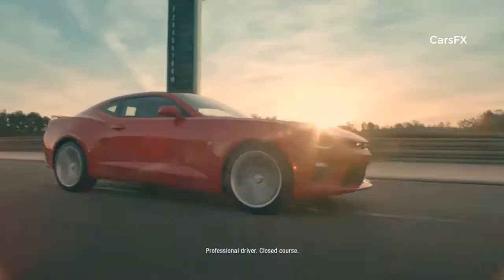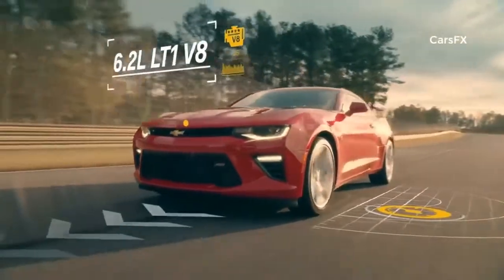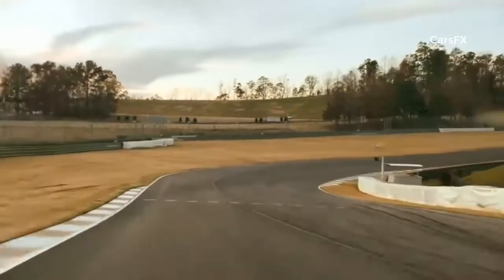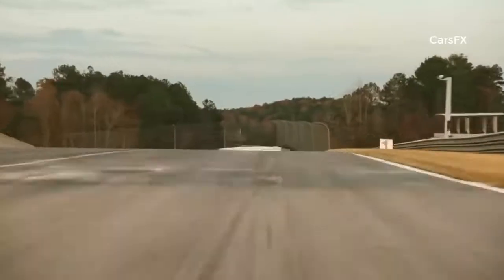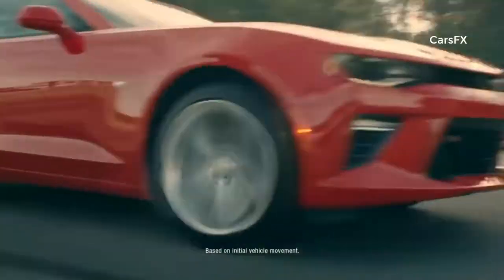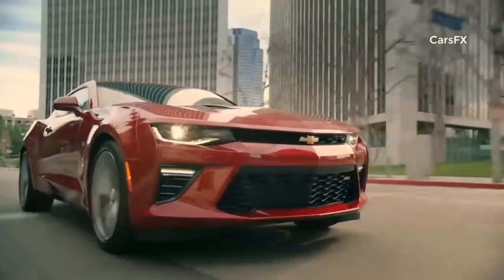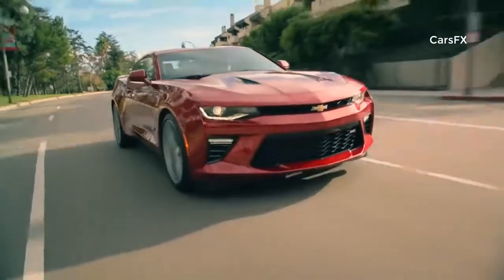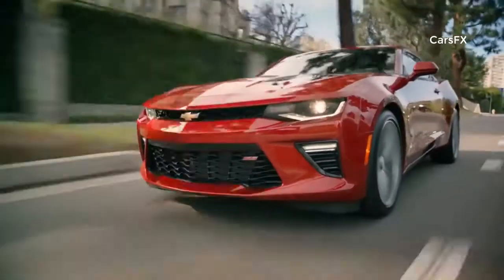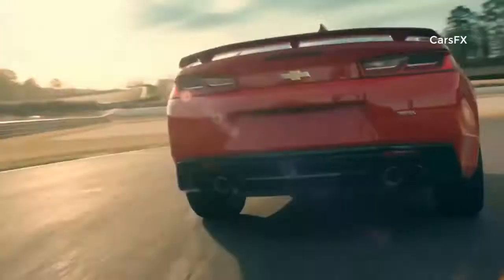The heart and soul of Chevrolet performance cars, the legendary 6.2-liter LT1 V8 supplies a perfectly balanced 455 horsepower and 455 pound-feet of torque that takes Camaro SS from 0 to 60 in 4 seconds flat, with the available 8-speed paddle-shift automatic transmission. The 6-speed manual features active rev matching, which anticipates downshifts with throttle blips for smooth, precise shifting. A technique pros master after years of dedication.